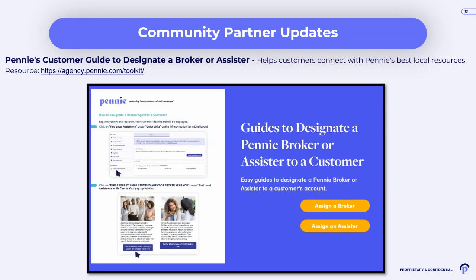Another very helpful document that was created was a guide for customers to designate a Pennie broker or a Pennie assister. This particular guide is beneficial for individuals within the community who may already have a relationship with you as an assister or a broker, but they might need some help in terms of designating you as that official advocate for them. This guide can help in that process.